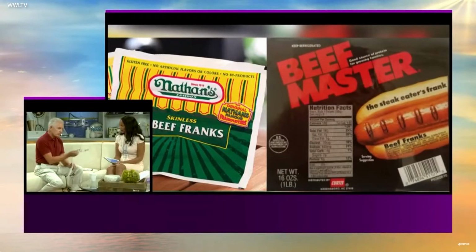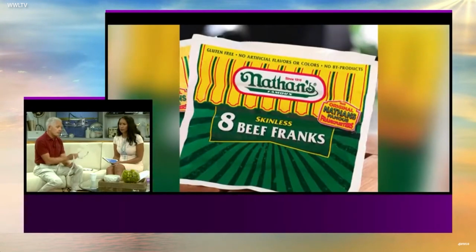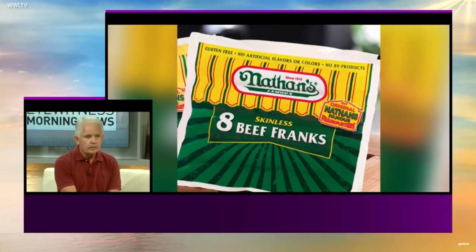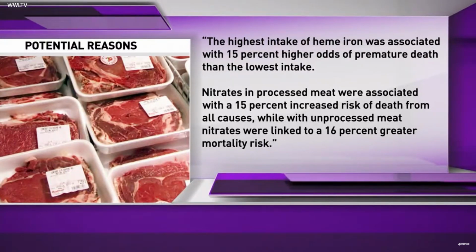In the hot dog, it's the sodium nitrate. Sodium nitrate is used, and you see it here in the hot dogs, it's used as a preservative. It actually prevents botulism, and it also is used to keep the pinkish color. Nitrates in processed meats were associated with a 15% increased risk of death from all causes, while with unprocessed nitrate meats, the link was 16% greater mortality risk.